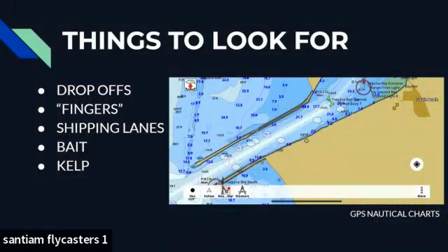This is from GPS Nautical Charts. You can get it as an app. It's a paid app on your phone if you want. It's like $20 a year to have it. So I got it for 1 year and took a bunch of screenshots, so I had them on my phone. But you can always go online and go to a desktop. It's pretty hard to bring out a computer or a laptop out on the jetty or out on the lake or something like that. So sometimes it's nice to just take screenshots and put them on your phone.